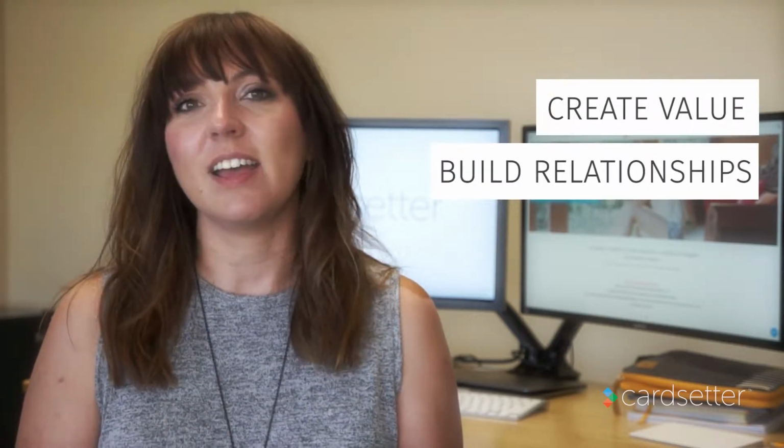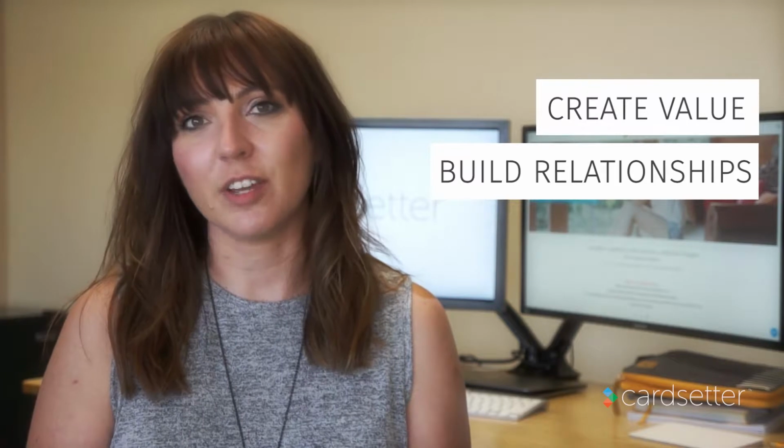How can a small publisher actually make money with their website? They can do so by creating value for brand partners and establishing lasting relationships. It's not the quick or easy way, but it is the sustainable way. Here is our 5-step guide.